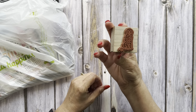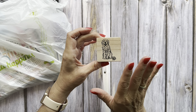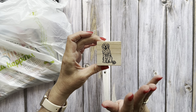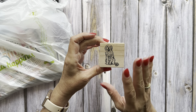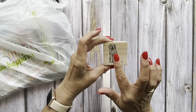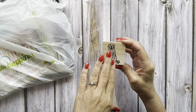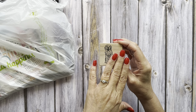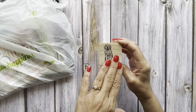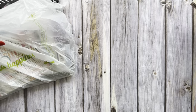It's a block rubber stamp of a golden retriever because I'm planning on getting a golden retriever. I've been wanting a golden retriever puppy for a while. We had one when we first got married, and right now we have a soft-coated Wheaten Terrier, which I already have a stamp for. But I think my soft-coated Wheaten Terrier needs a playmate, and I'm in desperate need of a golden retriever puppy. I've been really wanting one. So when we get back from our trip, that's the plan. So I got that.